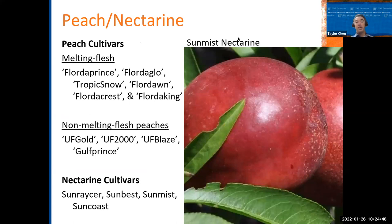So now we'll talk about peaches and nectarines. So we do have peaches and nectarines, they're delicious, but usually we never really had too many peach or nectarine varieties that we could grow successfully in Florida because of our chill hour requirement. So there are different peach cultivars that we do have the ability to grow, and we actually separate them into two different types of classifications.